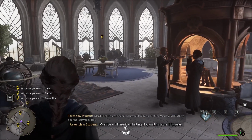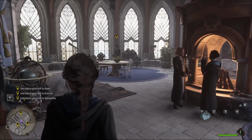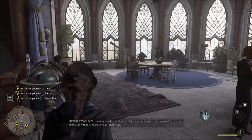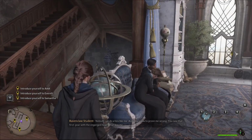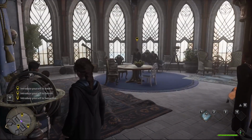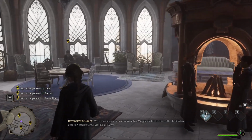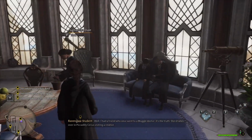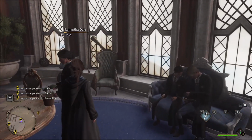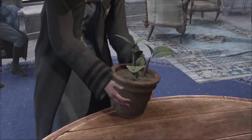Alright, so we need to meet some of our fellow Ravenclaws. We're going to introduce ourselves to some people. Let's see what this is. Oh, we can spin the astrolabe. That's kind of cool. So, Amit. It looks like he's over here. I'm not sure this is the right spot. Nope, this isn't Amit. This is Samantha. But we're going to talk to her.